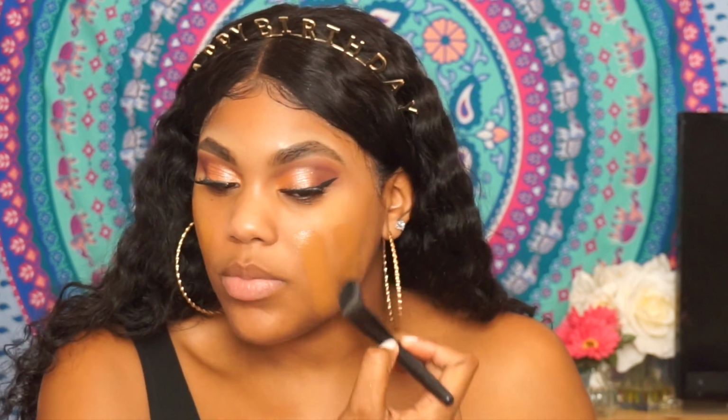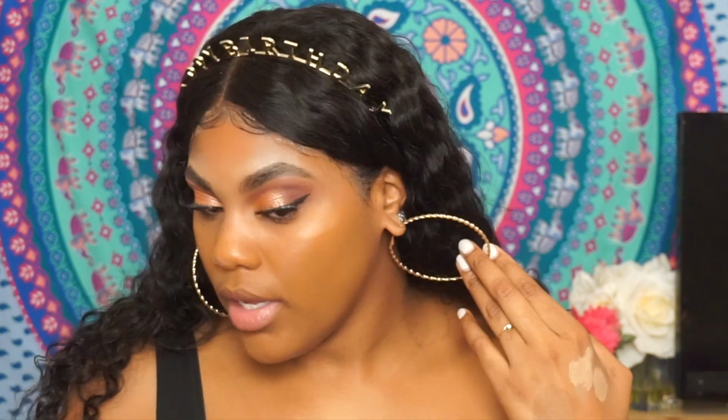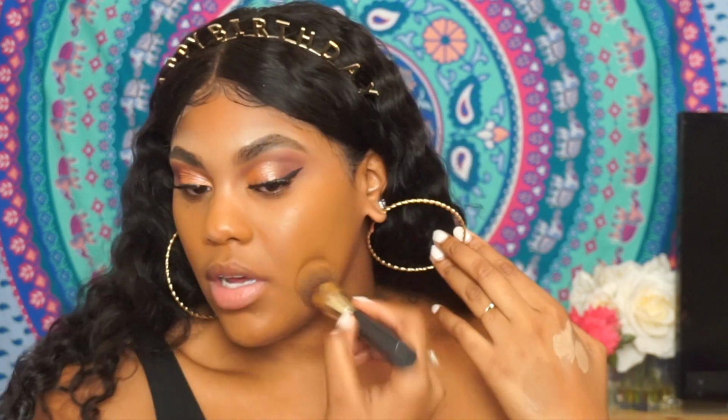It was crazy because I was going to get a shade darker than this, but I just kept swatching, and I was able to find a suitable shade. Okay, right off the bat, I can tell that it's going to be pretty full coverage. I'm using my Believe Beauty foundation brush. I'm just going to pat this in. One, it's lightweight. It doesn't feel heavy. It's very lightweight, but it still gives you the coverage. Oh yeah, it looks like skin.